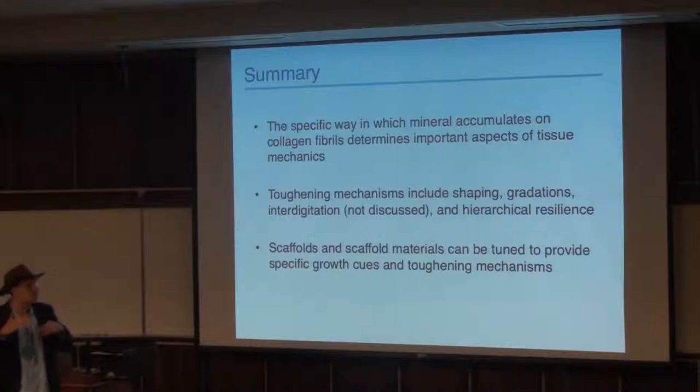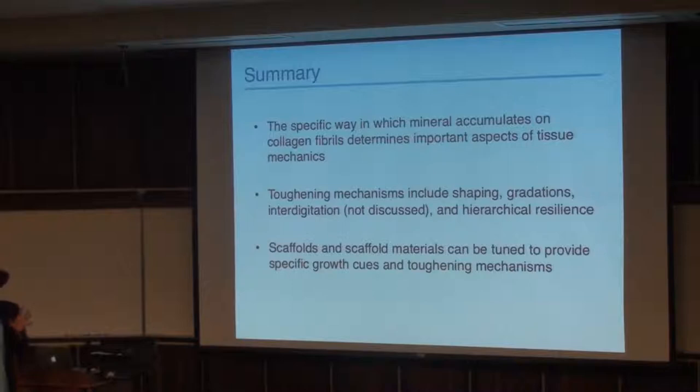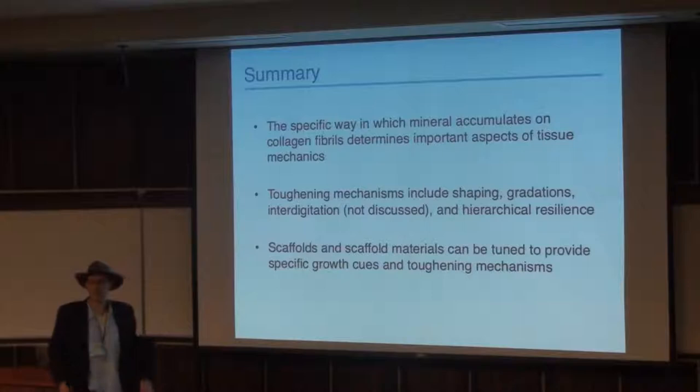And then there are four important toughening mechanisms that show up at tendon to bone. This is interdigitation, the interlocking, there's gross shaping of the tendon, there's a gradation in mineralization, and then there's this toughening across hierarchies, which we're right now trying to recapitulate in PLGA fibers. And then these scaffold materials can be tuned to provide very, very specific material properties.